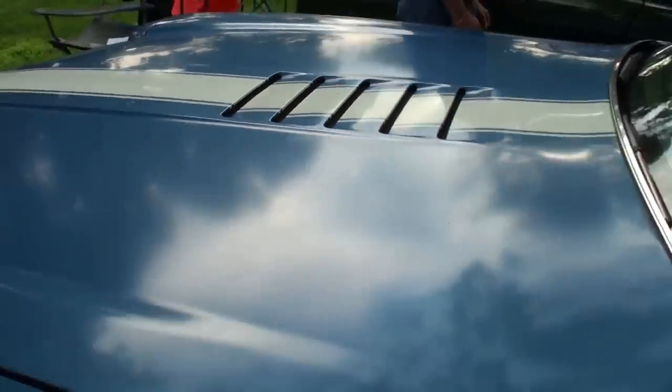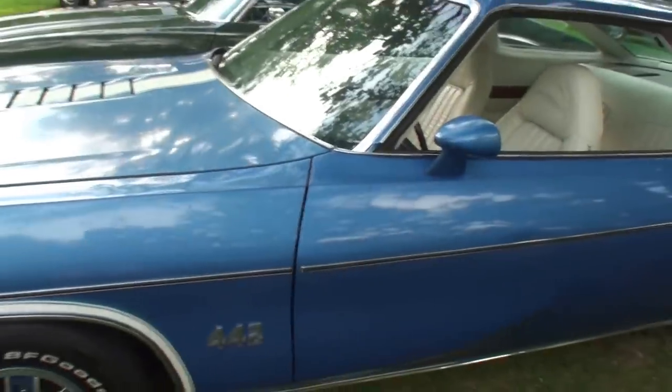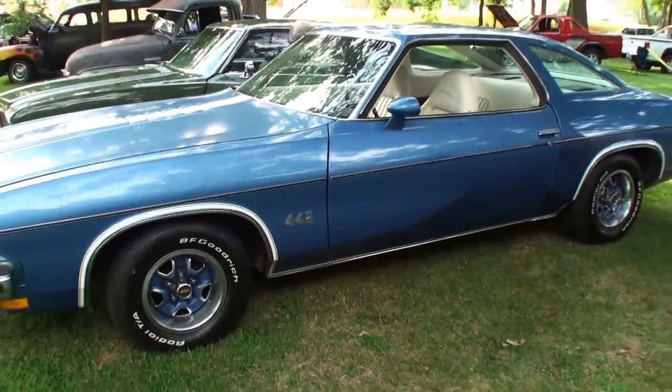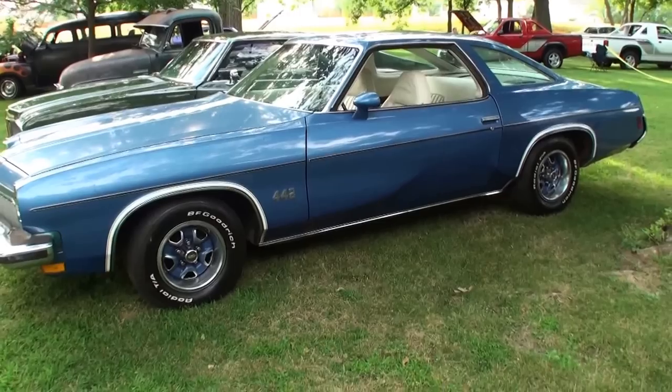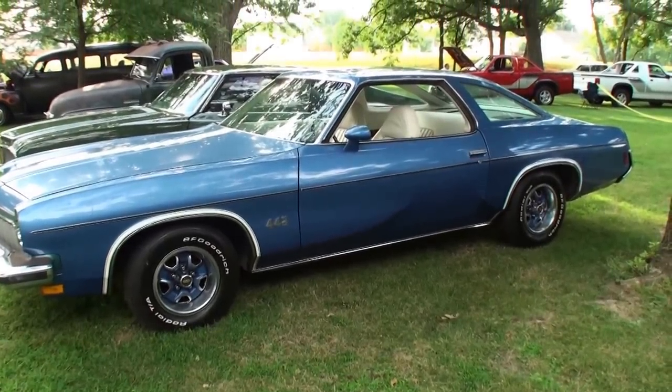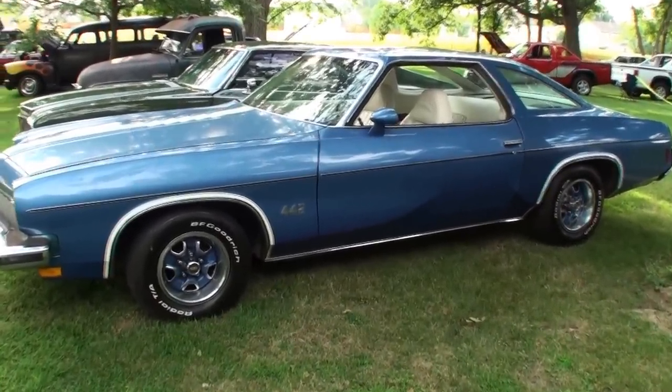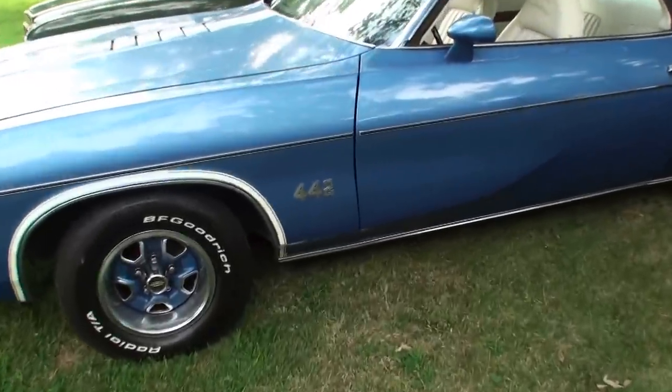Well, let's move back and get a total overall picture of this car. It's got the neat hood with the little hood dents in it, making it a little bit unique. I'm going to keep moving back. Right, there we go. And that'll give the picture. You just don't see 73 442s. No, certainly not. It's either you love them or you hate them.